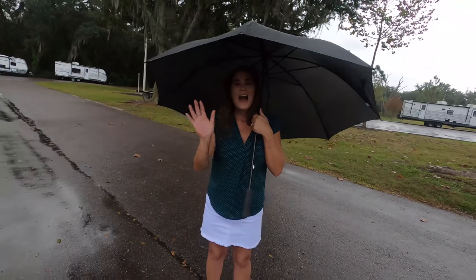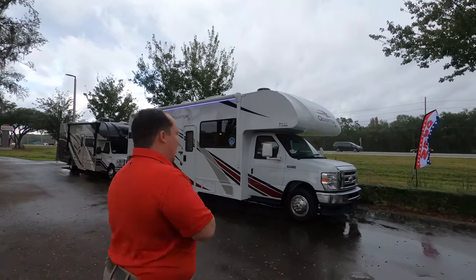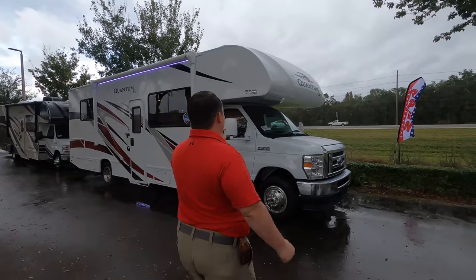Hey, Andrea! Hi, everybody! Thank you so much for coming out in the rain! Yes, you guys, we are in Tampa today. I want to give a special thanks to Brian and Kaylee up in Virginia. Yep. They just bought this beautiful Quantum, so congratulations. Yes, thank you. And not this exact one, but this exact floor plan. So we appreciate it. Andrea, let's begin!